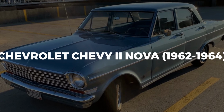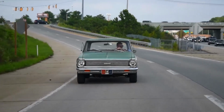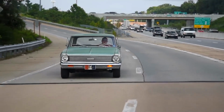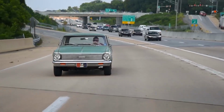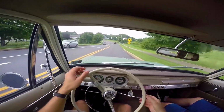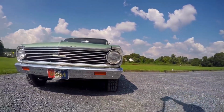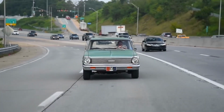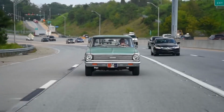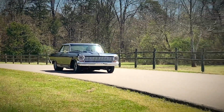Chevrolet Chevy 2 Nova, 1962 to 1964. Let's talk about the Chevrolet Chevy 2 Nova. It was a vehicle with all the appeal of a beige wall, but none of the flair. The Chevy 2 Nova, introduced in 1962, was Chevy's major push into the tiny automobile market, with the goal of becoming the average person's daily driver. Doesn't that sound great? Except the Nova was exciting as a tax form.